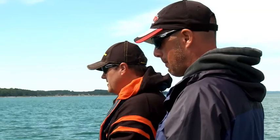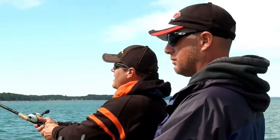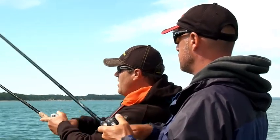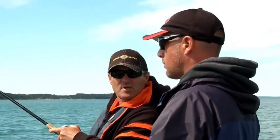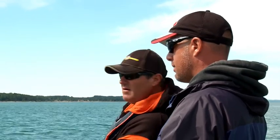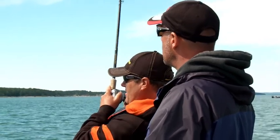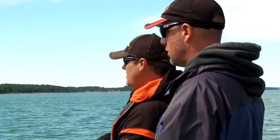I think too, one of the keys in this clear water is you make a long cast. And with this bait in particular, the Rooster Tail, I always pop it a couple times to get that blade turning, and then just point your rod at it and let her eat. That way, when they take a swing at it, you've got that full potential for a hook set.